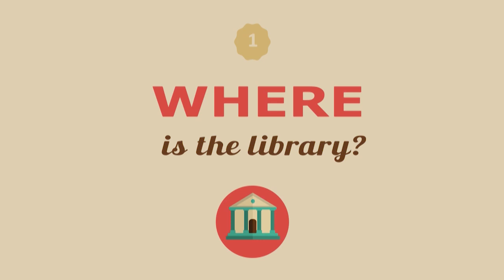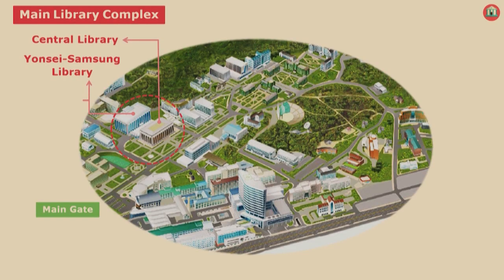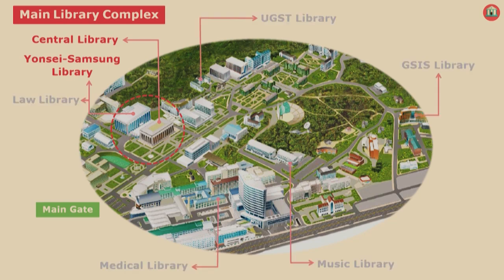Alright, the first question, where is the library? Here is the main library complex on Baekyang Street next to the Baekyang Hall. We have several branch libraries here. But I think you will mainly visit the main library complex and use all the facilities there. So today, I'm going to focus more on the main library complex.